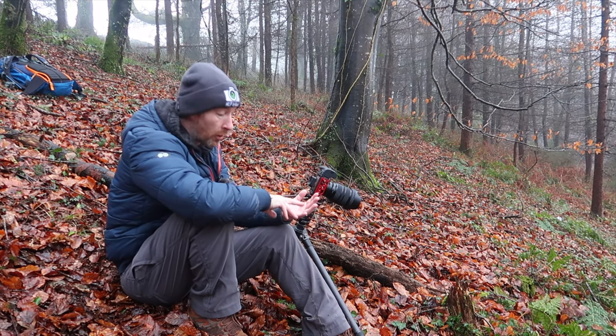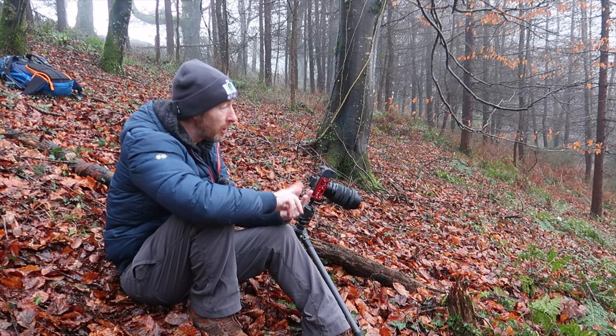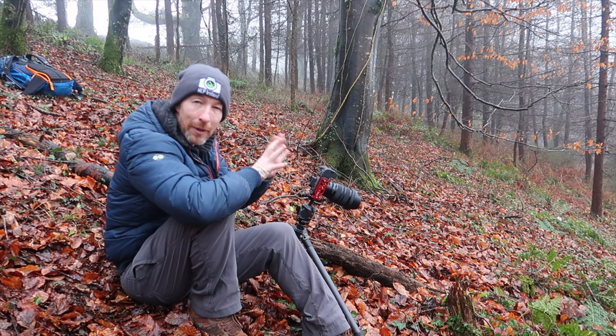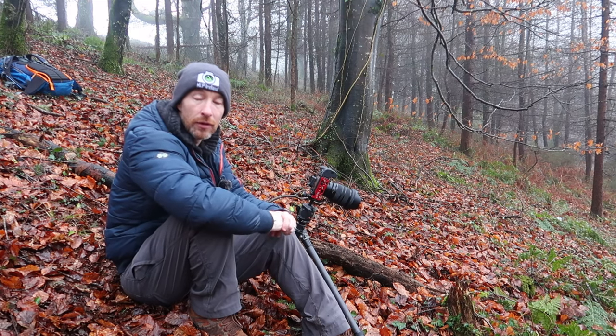Take three photographs, one for the foreground, one for the midground, and one for infinity. And that should then allow me to get a sharp photograph the whole way through, but with the distance and the background fading out because of this beautiful fog.